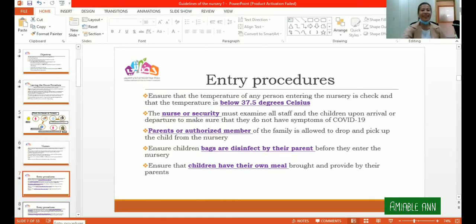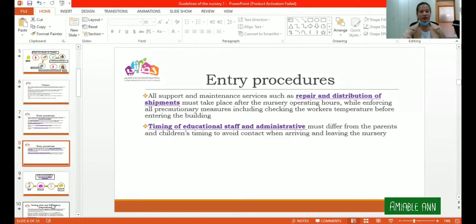Next, all support and maintenance services such as repair and distribution of shipments must take place after the nursery operating hours, while enforcing all the precautionary measures, including checking the workers' temperature before entering the building. So this is what we have noticed, that if there are shipments or distribution, we're not allowing them to come in when the children are here.